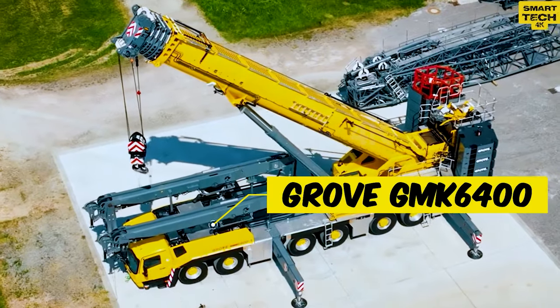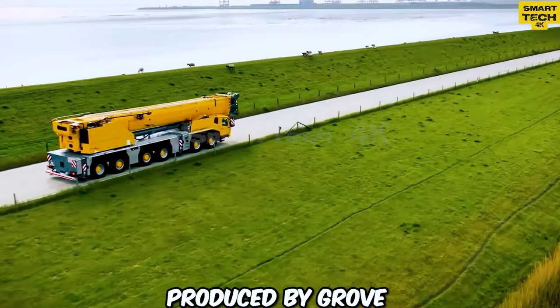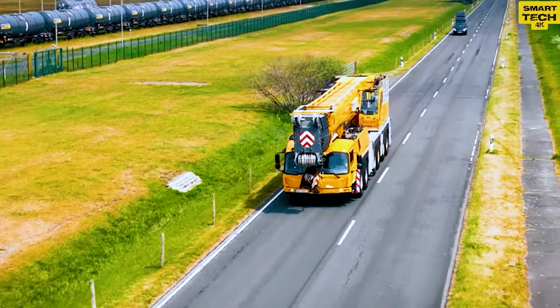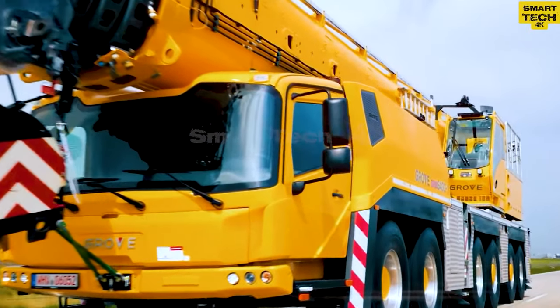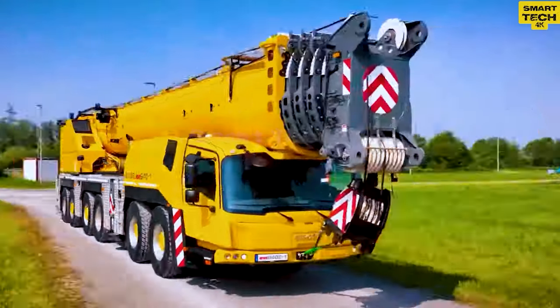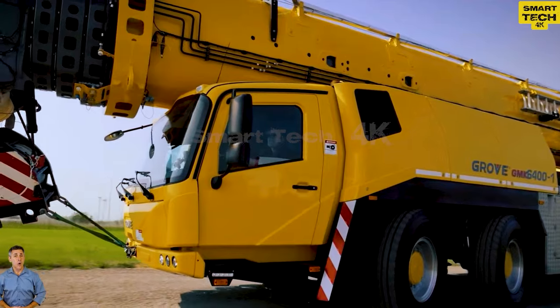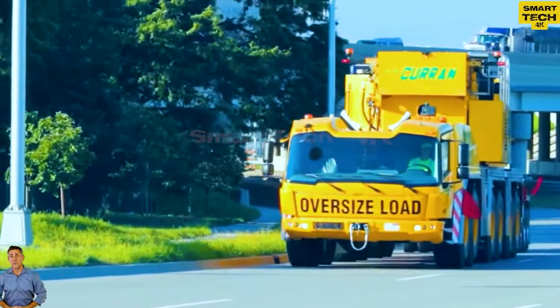Number 7. The Grove GMK6400 is a heavy-duty crawler crane produced by Grove, a company within the Manitowoc Group. It boasts a maximum lifting capacity of 400 tons, lifting 110 tons at a radius of 3.9 meters and 30.4 tons at a radius of 18 meters. The main boom has a length of 60 meters, expandable to 126 meters.